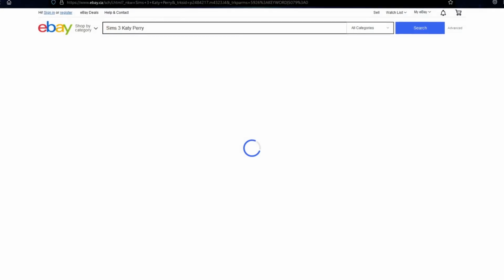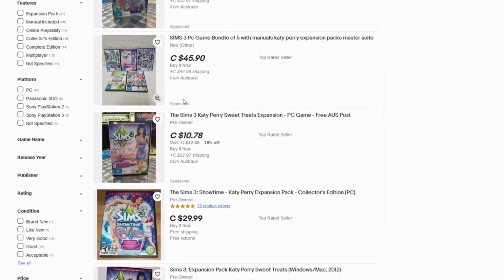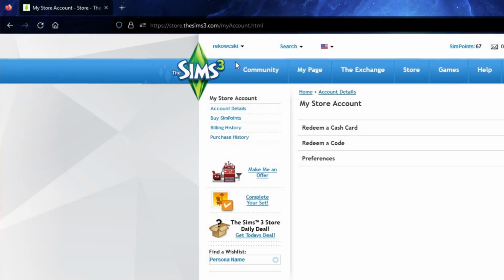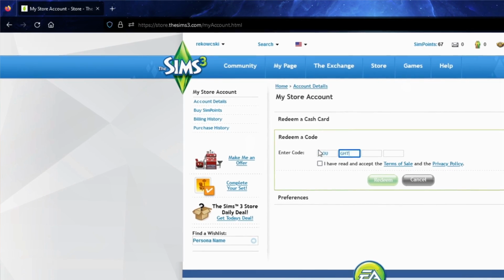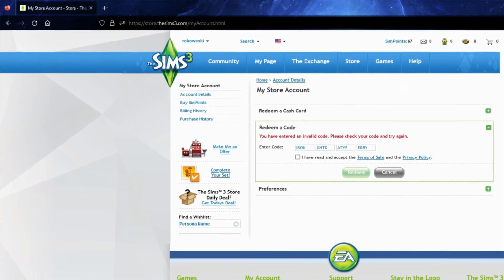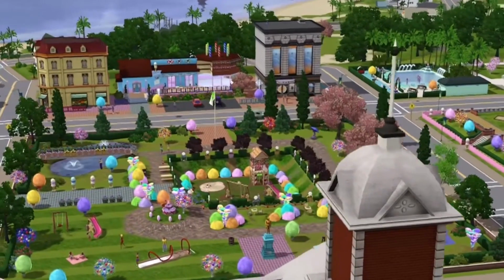Many classic websites, such as eBay, occasionally have new copies floating around every so often, so you can grab a copy of the disc if you're a collector. Even if you no longer use a disk drive on your Sims 3 PC, you can simply input the CD key on the Sims 3 store website and still legitimately download the pack. Alternatively, instead of buying the discs, you can purchase a Katy Perry Sweet Treats CD key from your most trusted CD key website. Of course, in a world of instant gratification and convenience, this seems a little archaic, but for those of you wishing to own a legit copy, at least it's still possible with a little time and patience.